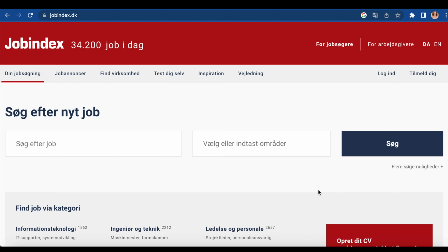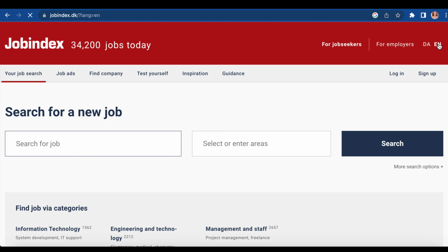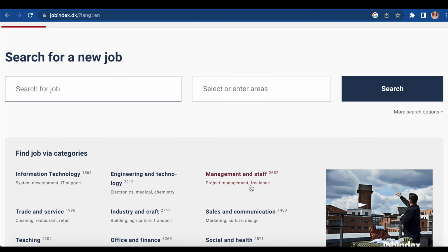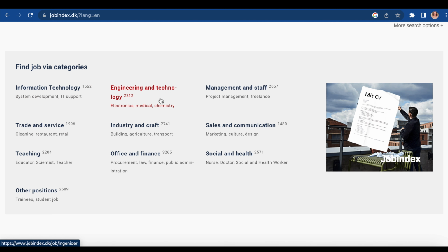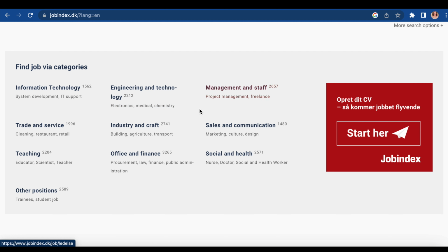So you can just go here and change the language from Danish to English, right? Yeah, so it's now on English. So you can come here and search for a job that you want, and you can also search which area in Denmark you want this job. So you can see jobs in all these categories. There's information technology, engineering and technology, management and staff, trade and service, industry and craft, sales and communication, teaching, office and finance, social and health, and other positions.